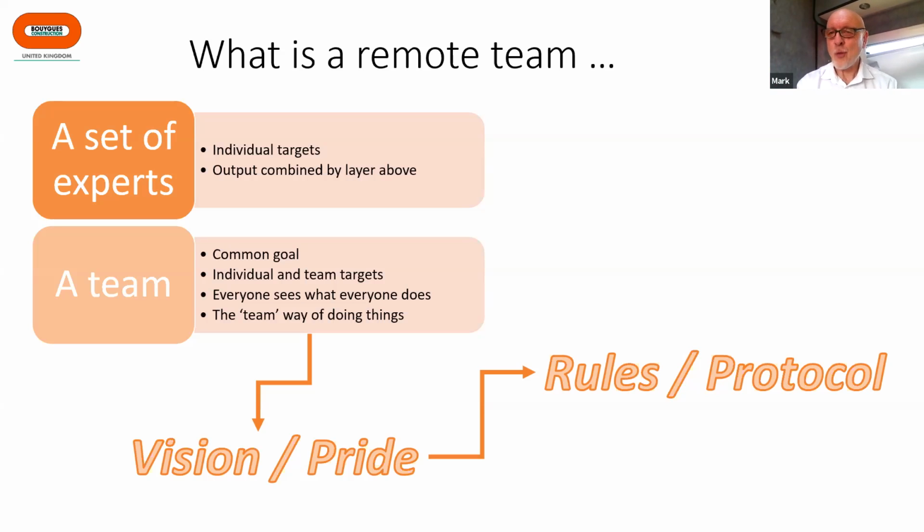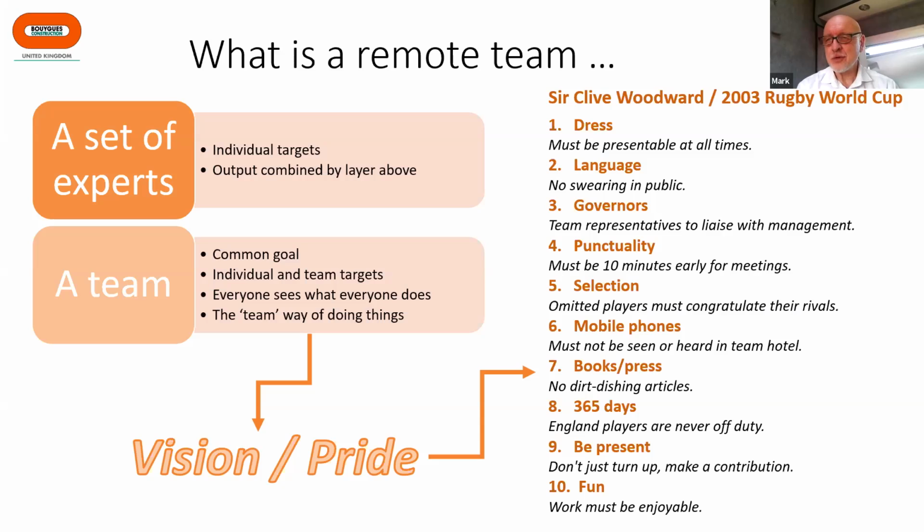What do I mean by that? Okay, you may recall from history, a long time back, Clive Woodward was the rugby coach of the England team that won the World Cup. And if you scan the screen there, you'll see 10 rules, 10 protocols that the rugby team had to follow in order for the team to be cohesive. So have a quick scan down. No surprises there, right?